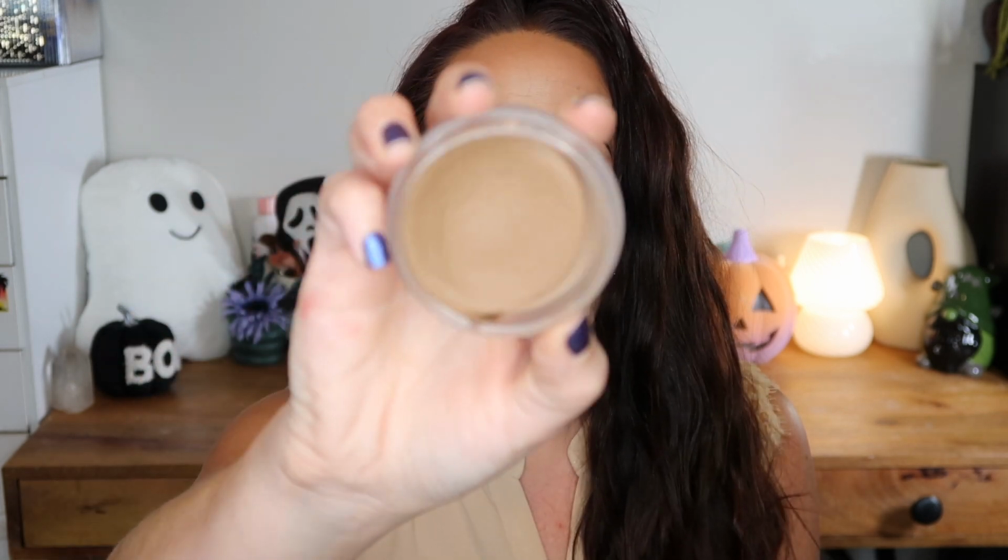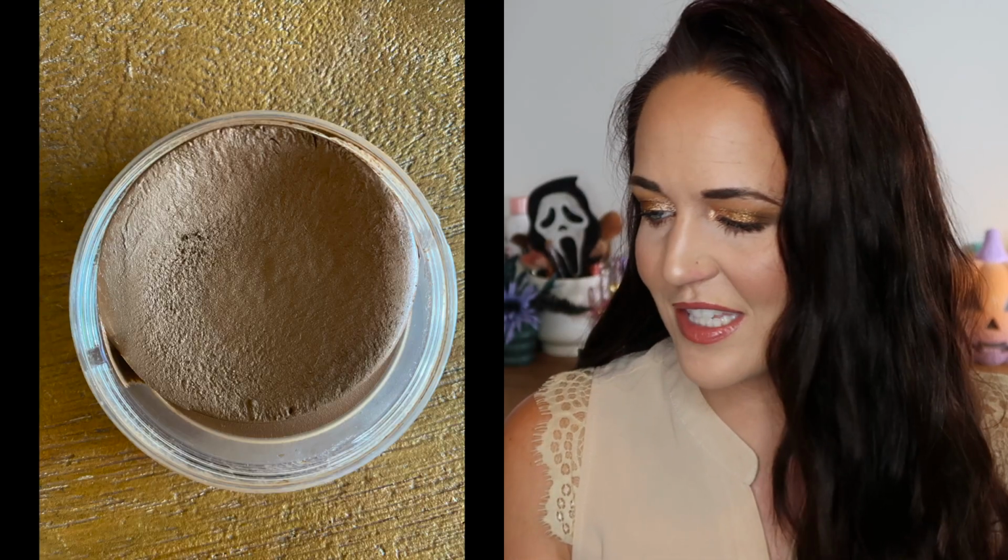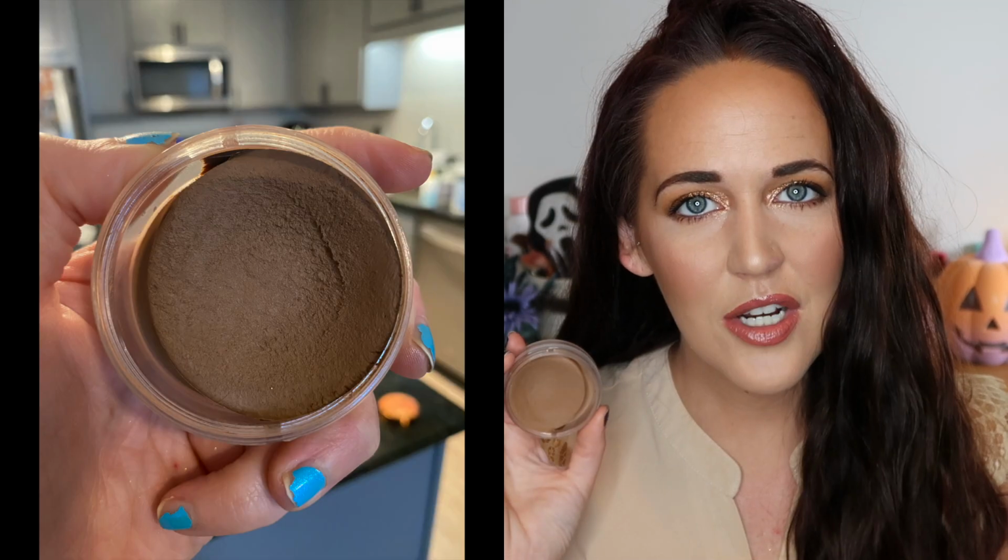We can talk about the least exciting progress. Next, I have my NARS Laguna cream bronzer. This is what my bronzer is looking like. My goal with this one is just to hit a pan, and I think I reached for this one total one time since the last update, so not making great progress there.